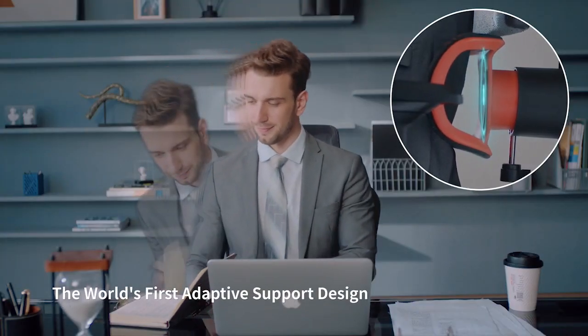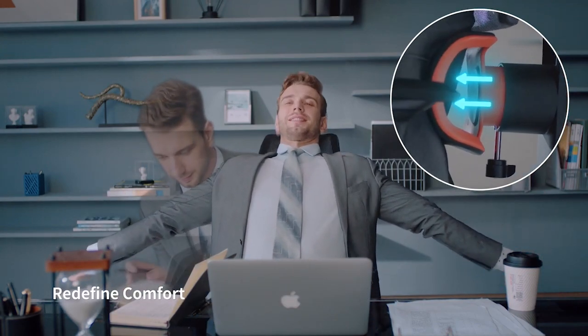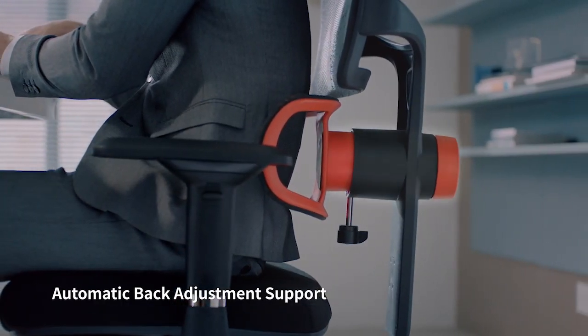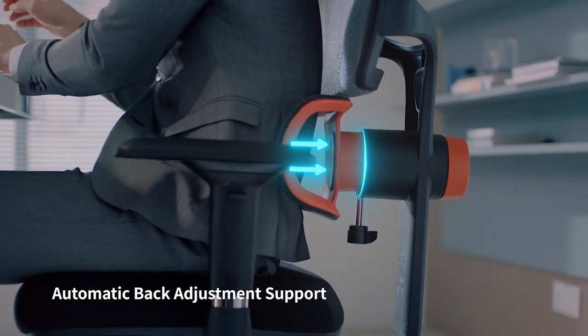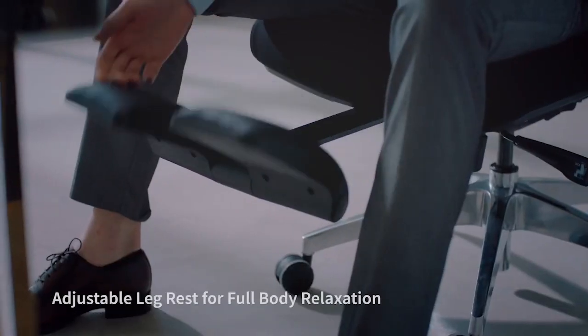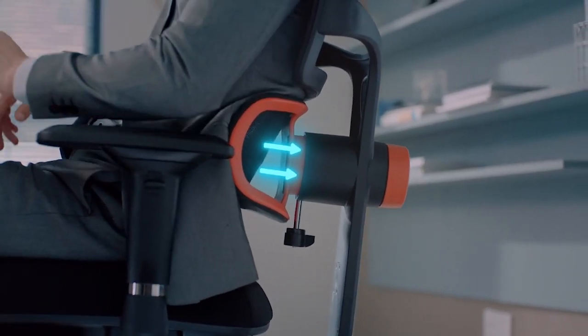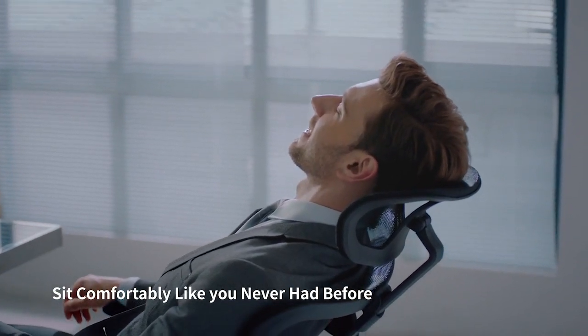Feel comfortable and enjoy the support around your waist when working all day long. It automatically adjusts the back support to maintain a comfortable sitting position. It tilts back in wide angle and adapts to the curve of your back. Experience maximum comfort at all times.